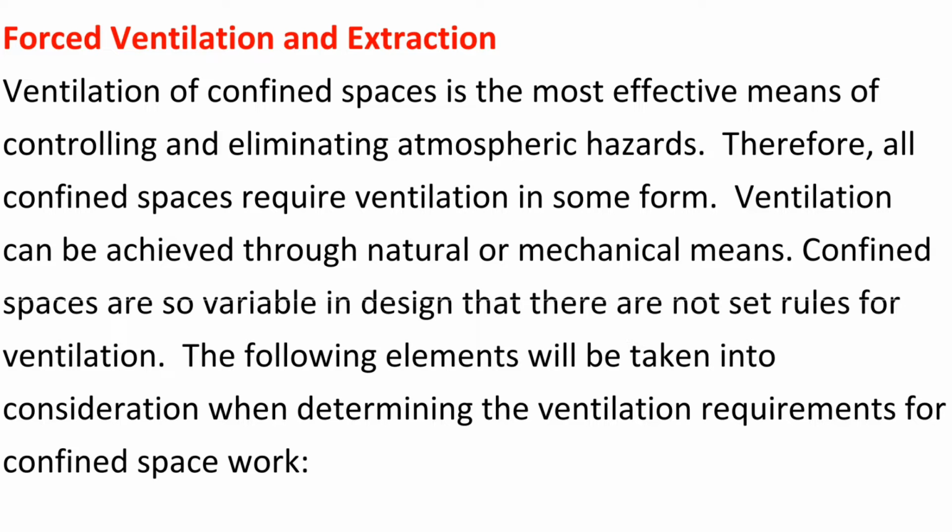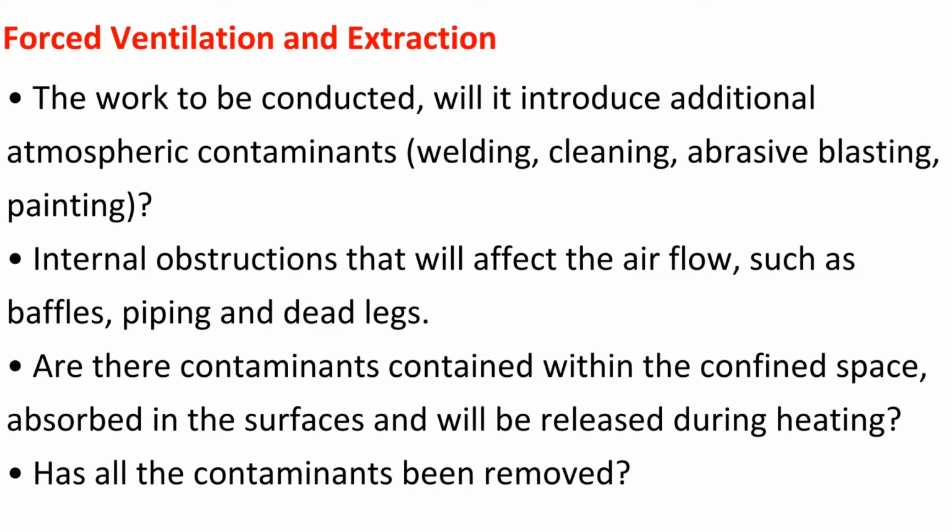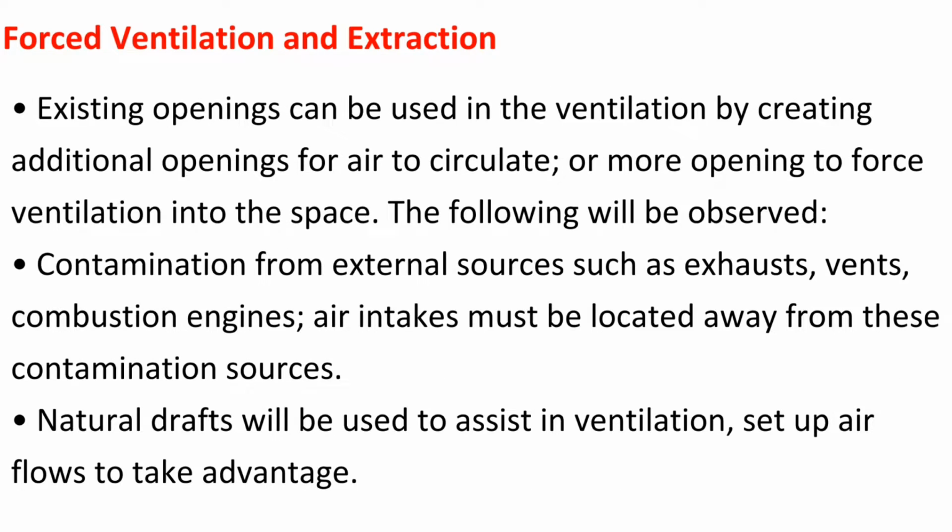The following elements will be taken into consideration when determining the ventilation requirements for confined space work. The work to be conducted: will it introduce additional atmospheric contaminants, such as welding, cleaning, abrasive blasting, painting? Internal obstructions that will affect the airflow, such as baffles, piping and dead legs. Are the contaminants contained within the confined space, absorbed in the surfaces and will be released during heating? Have all the contaminants been removed?